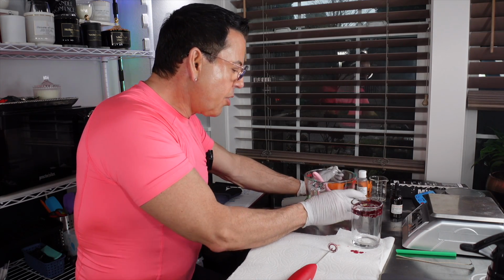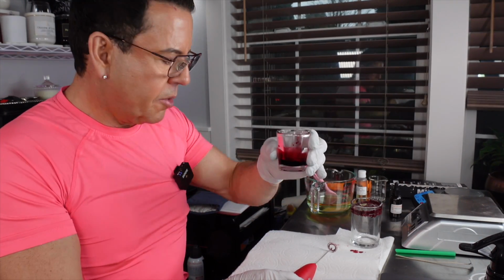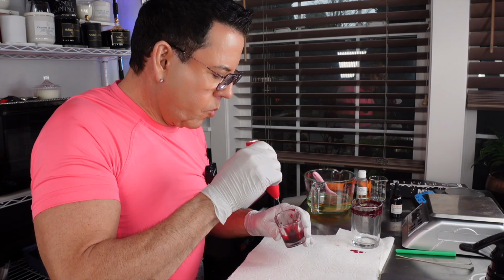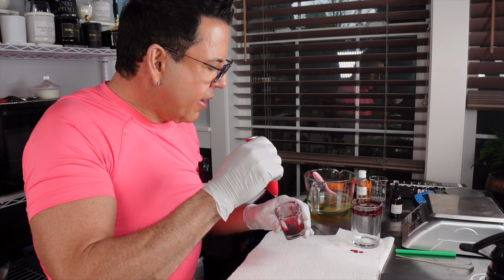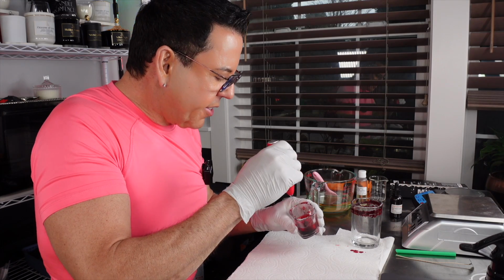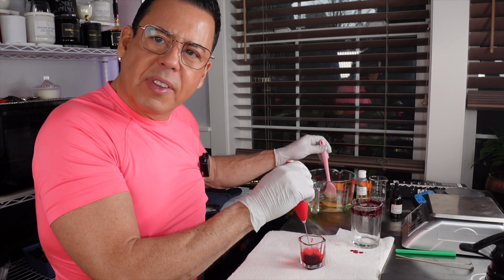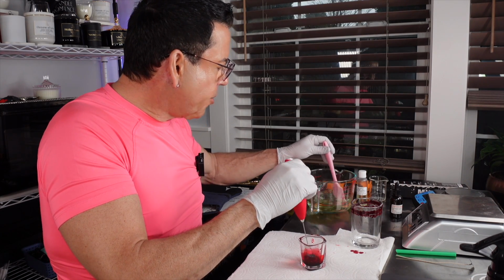In the meantime, let me just check the consistency of this. The red tint is still very liquid, as you can see. I just want it thick, so it will cover the sides. But this time I'm gonna try and see maybe a little bit less thick. So in the meantime, I'm gonna keep moving this. Remember, with number 7 wax, we only need to mix for 20 seconds for the fragrance oil to blend.